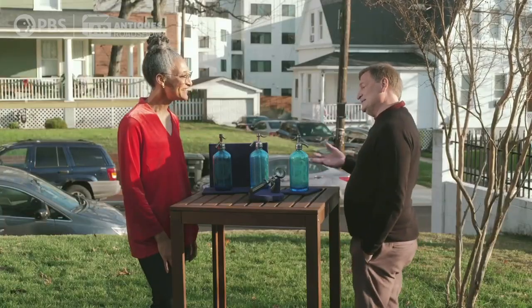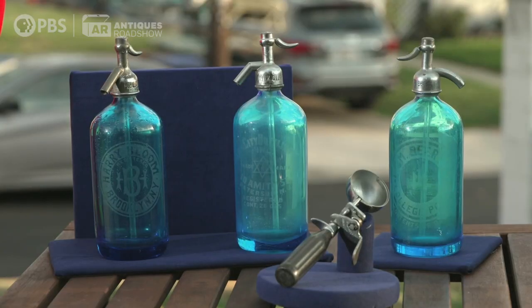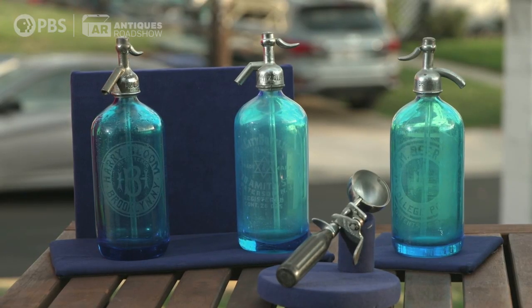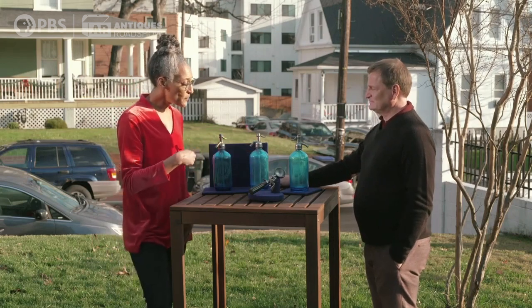It's no surprise that this chef's dream find would be related to food. Reed Donovan stuck around to see what culinary collectibles Carla has already scooped up. So these seltzer bottles were bought at a flea market. They were $5 each, nothing precious. Just, oh, hey, I love the color.